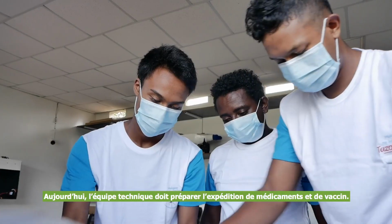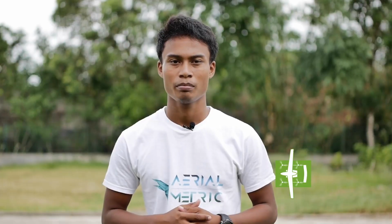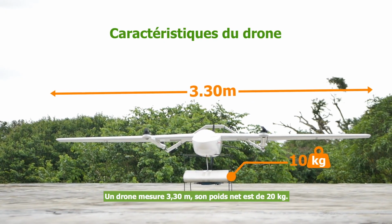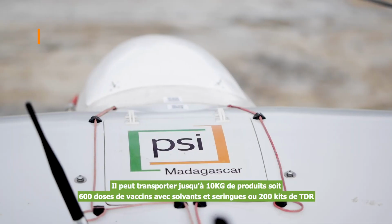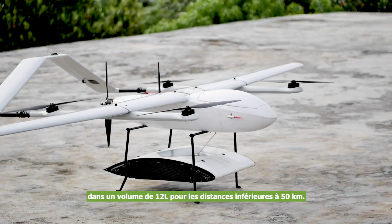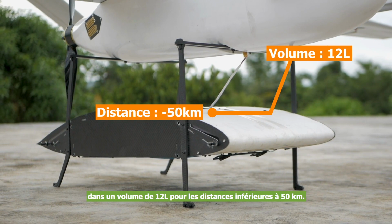Today, the technical team has to prepare the shipment of drugs and vaccines. The drone is 3.30 meters tall. Its weight is 20 kilograms. It can carry up to 10 kilograms of products, about 600 doses of vaccines with solvents and syringes, or 200 TDR kits in a volume of 12 liters for distances less than 50 kilometers.